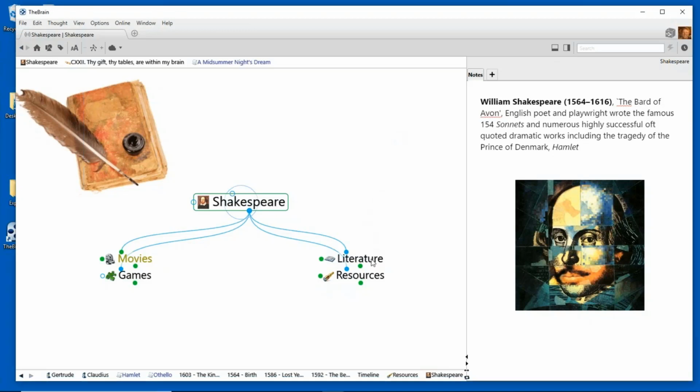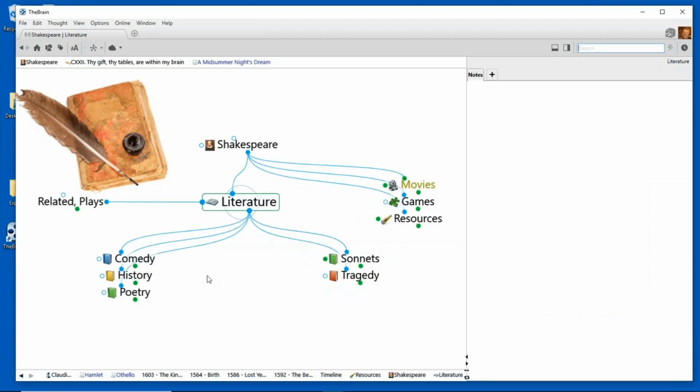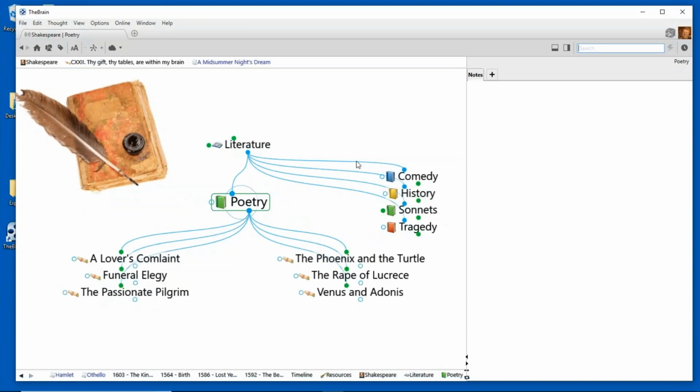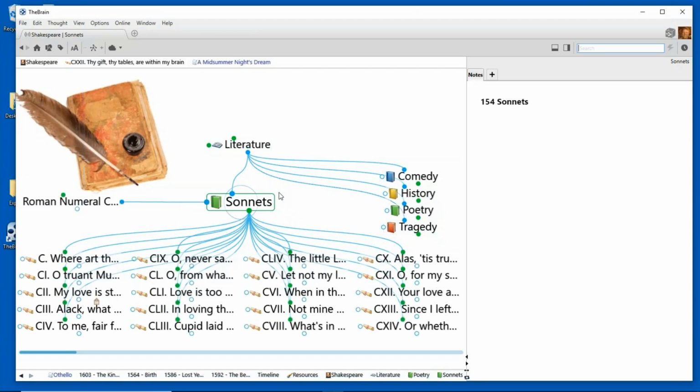But the first place I'm going to go is into Shakespearean literature. And notice that I've categorized him. This is a very typical categorization of Shakespearean works: comedy, history, poetry of Shakespeare. He's not very well known for it, but he did definitely write several works of poetry, which is different than his sonnets. And he has, I can't remember the full number of sonnets that he's written, maybe it's 154. Actually, yes, there it is on my note, 154 sonnets.